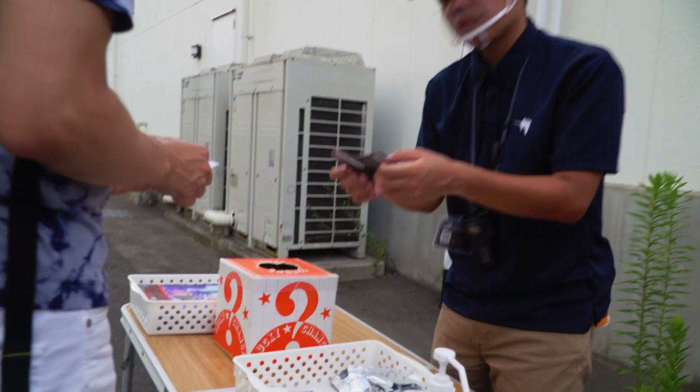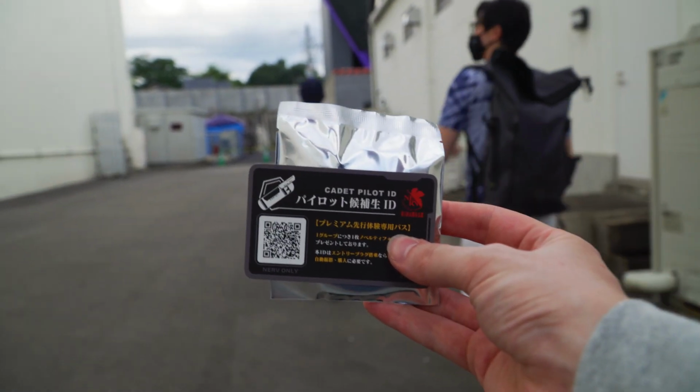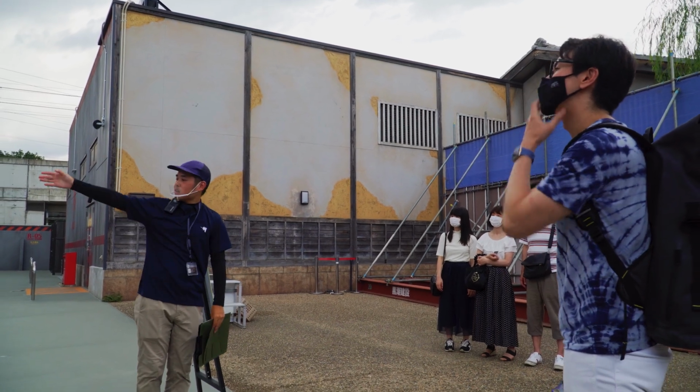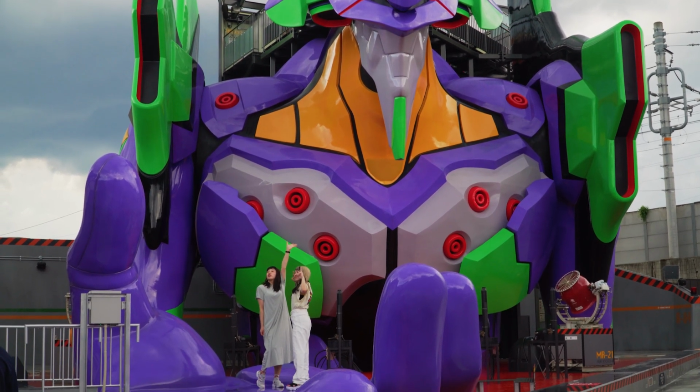As this attraction is still technically under construction, a staff member led us around to the secret back entrance where we received our special Nerve ID cards. After a brief explanation of what to expect, we were then able to step onto the open palm of EVA 01 for an unforgettable photo opportunity.